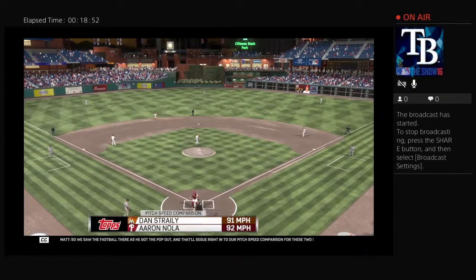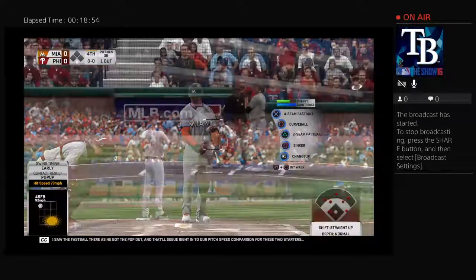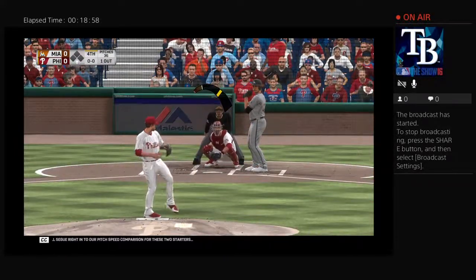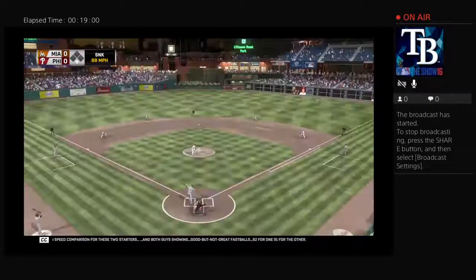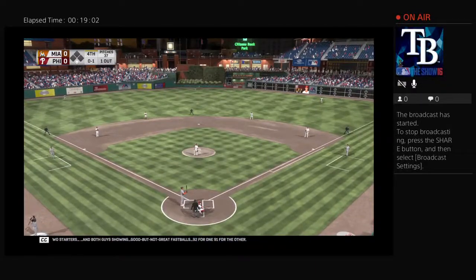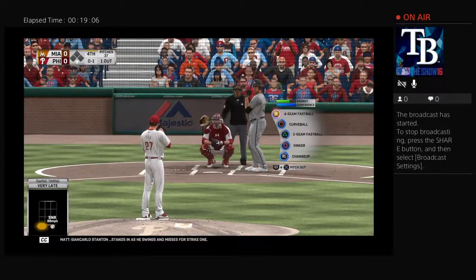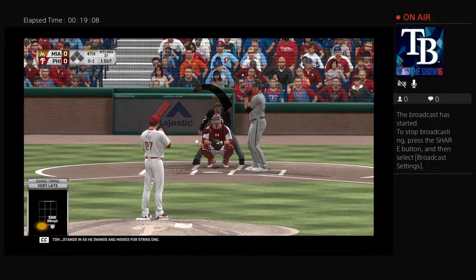So we saw the fastball there as he got the pop out, and that'll segue right into a pitch speed comparison for these 2 starters. And both guys showing good but not great fastballs. 92 for one, 91 for the other. Giancarlo Stanton stands in as he swings and misses for strike 1.